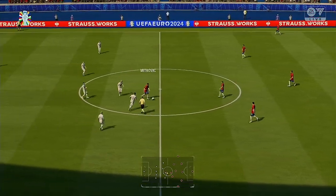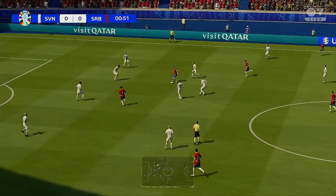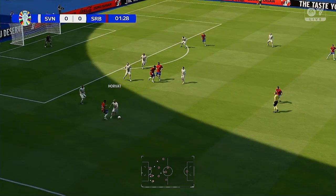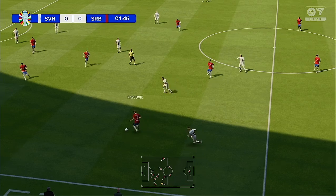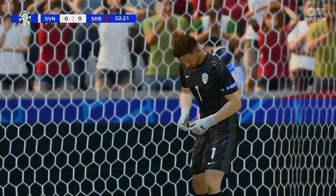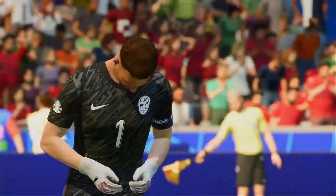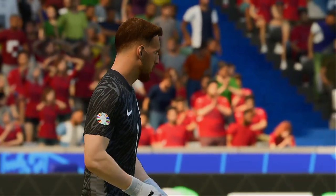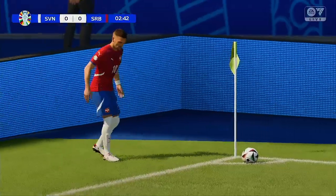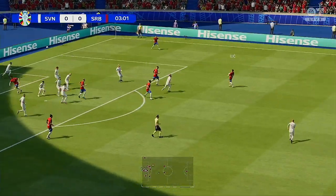And now they get the ball rolling. Making progress. Milinkovic-Savic. Now with Tadic. Opportunity. Dealt with by the goalkeeper. And he's fired over the corner. Appear to be in two minds.